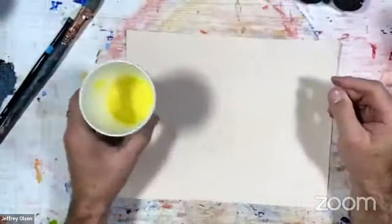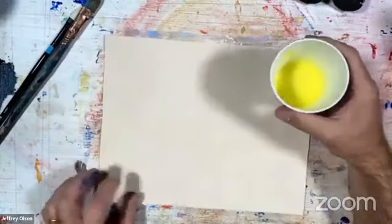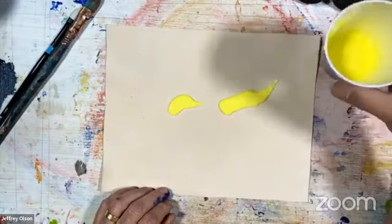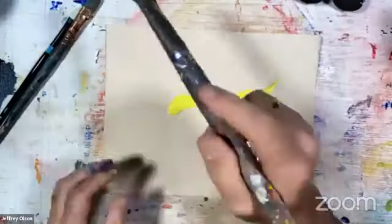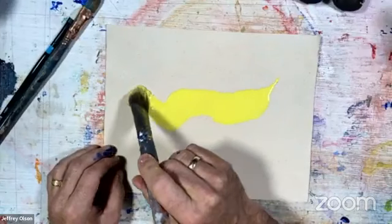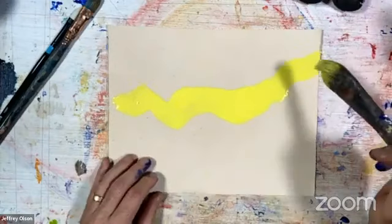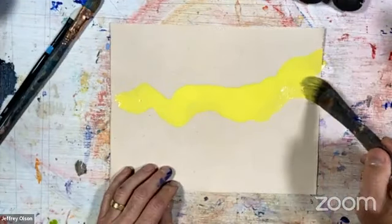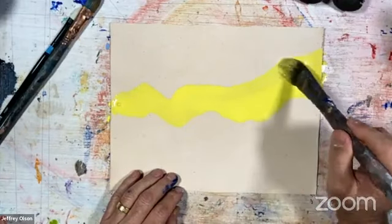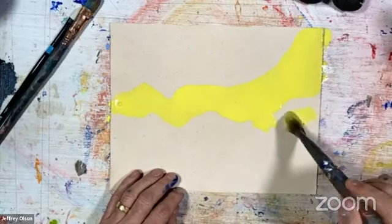All right, so I've got it mixed. So different ways we can apply this. You saw in the picture, Helen Frankenthaler was pouring it on, so we can pour some of this paint directly on the surface. I like to brush it on too. So I'm going to drag the paint on. You can see how it's puddling, but it's not beading up. Nice. And when you pour it on, you get a lot more volume on there too than you might otherwise. I'm doing my best to channel Helen Frankenthaler here.